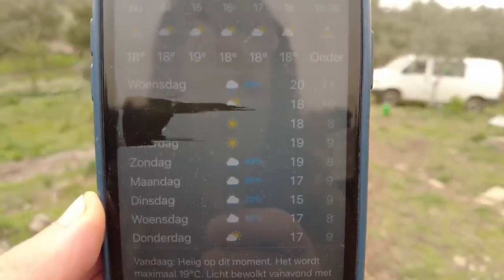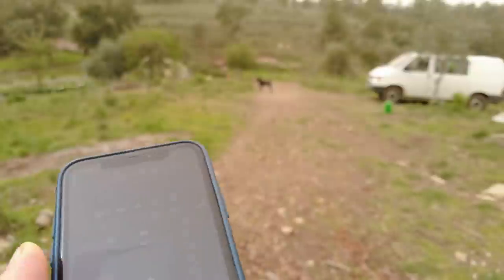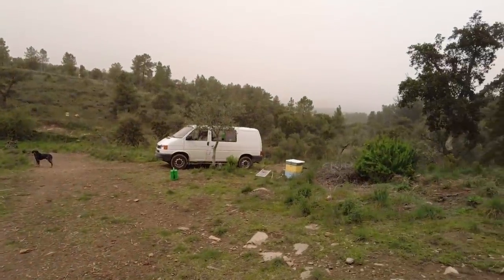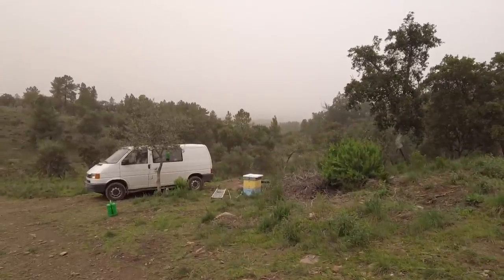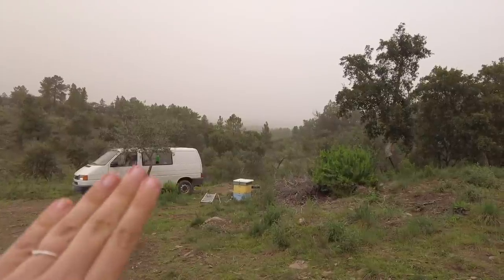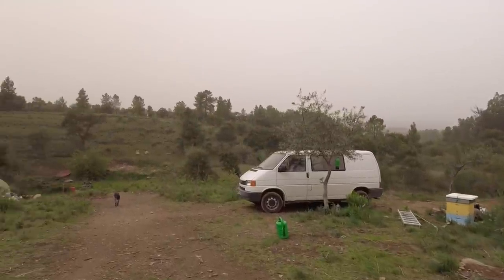So sometimes this will happen, the last days of rain just kind of disappear from the radar, but today we have some other interesting weather. I don't know how well this goes on camera, but we have, well, you can't see the mountains today. We can see the next ridge kind of, but not really. All this is Sahara dust.